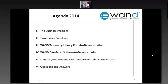We're going to be looking at our Wand Taxonomy Library portal. We've just released this, and Wand provides automatic tagging software called DataFacet. There are other automatic tagging software companies, BA Insight, Concept Searching, Smart Logic, they all happen to be our taxonomy partners. But I'm going to be showing you our portal and the software to make the points of taxonomies and the automatic tagging.